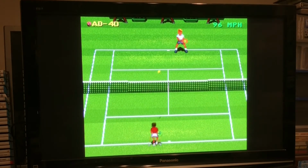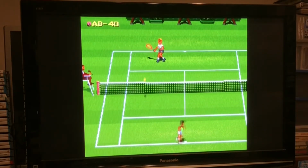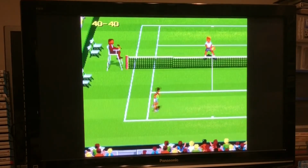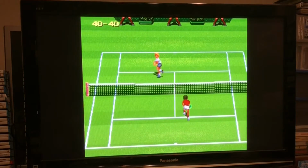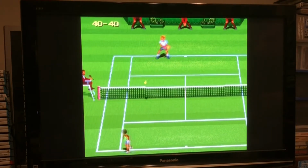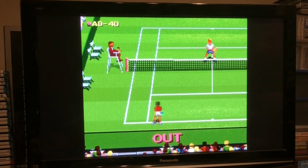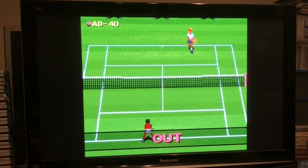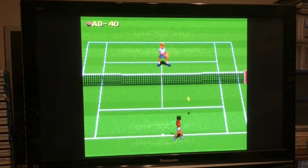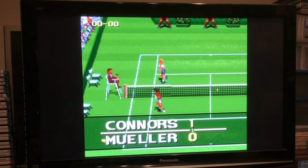Some people may prefer a less automated approach, but I think in the options you can change that and he won't automatically run to the ball. If you really want to run to it yourself, I'm sure you can. So again, cautious thumbs up for Jimmy Connor's tennis. I think if you like tennis a lot, you would appreciate this even more. As somebody who is not the biggest fan of tennis in the world, I think it's okay. The sounds are certainly less grating than ESPN Speed World.